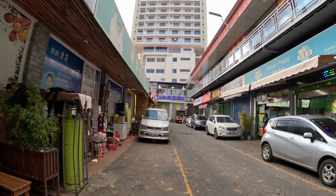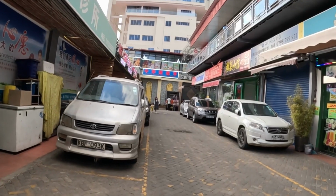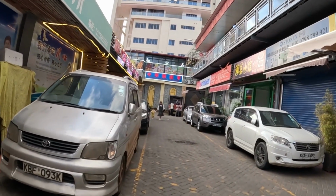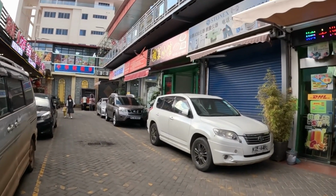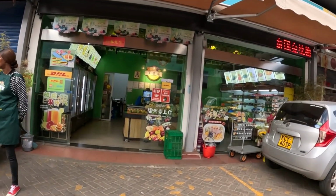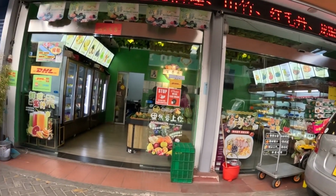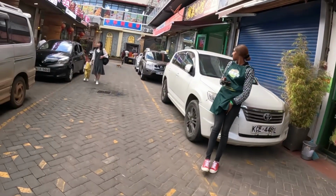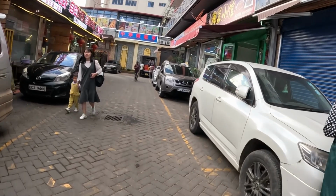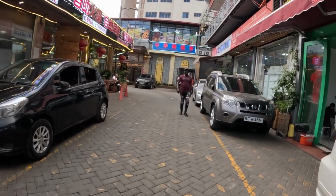Okay guys, let's keep on walking. Here we have a place where you can get your fruits. Let's zoom and see. You can get your fruits here. When you come here, make sure you shop your fruits here. Let's keep on walking. I'm going to show you everything around this place.